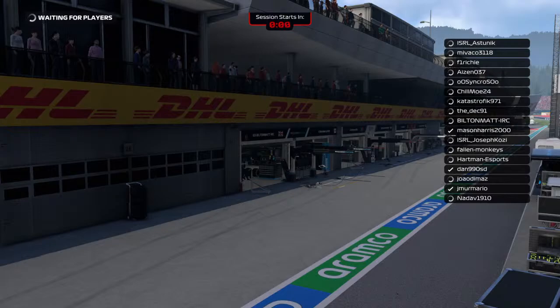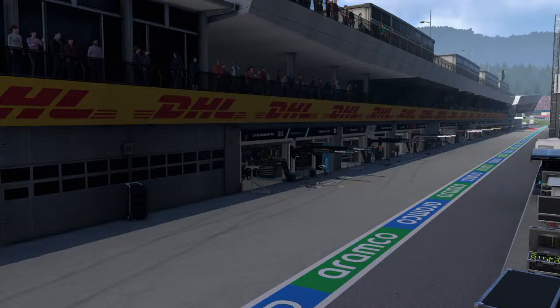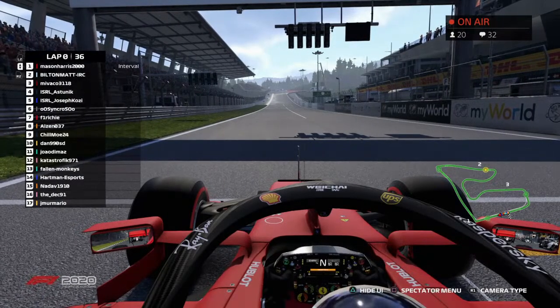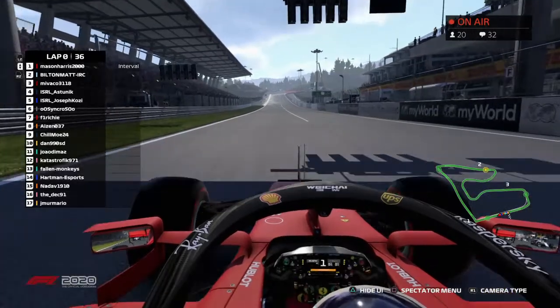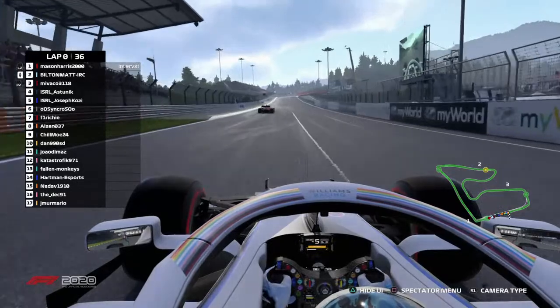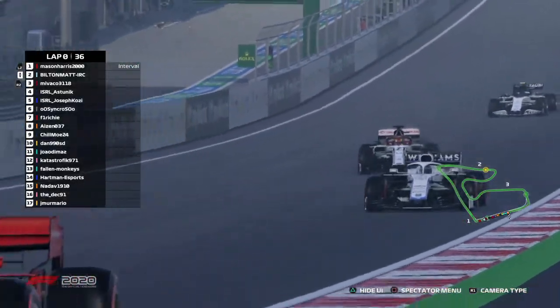And since Mason Harris hit ready up so early, we're going to get started on our formation lap. And, yeah, Astunik and Mivako, I cannot believe they tied there for P3. I guess Mivako must have set that lap just a little bit sooner and gets to keep the position.